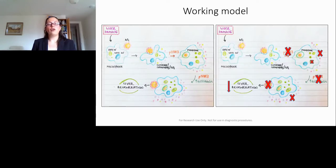However, if the cargo is not digested efficiently, STAT3 cannot be phosphorylated, autophagy cannot be activated or is activated in a suboptimal manner, and the conversion of the macrophages is equally not happening or suboptimal, and this has a negative impact on liver regeneration.